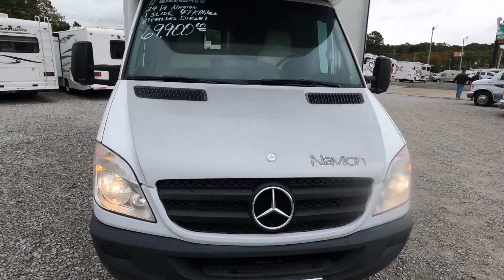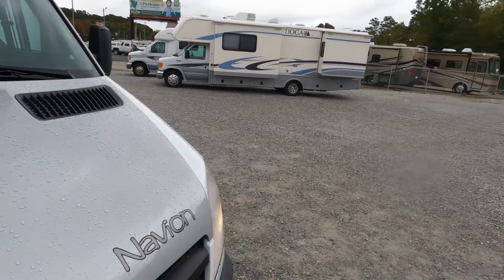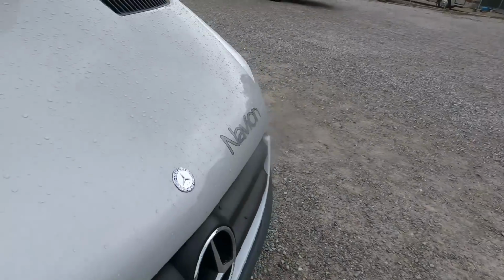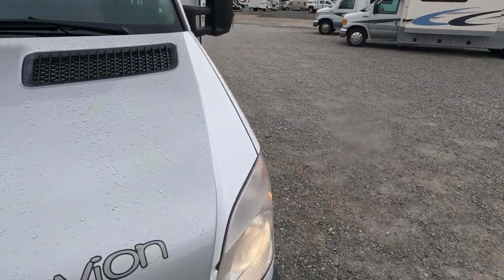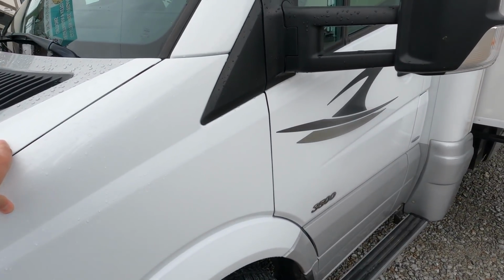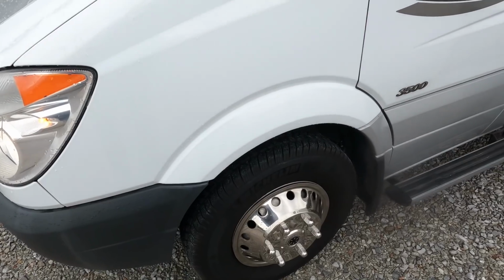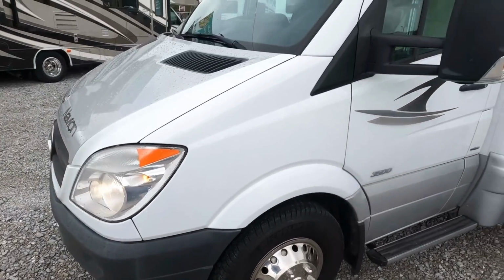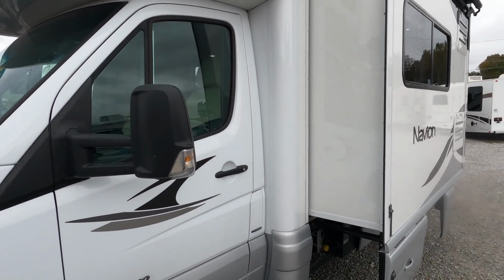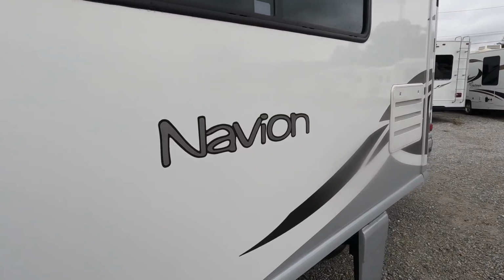Quiet diesel. I've got it running right now. I'm going to turn the camera around where the mic output's facing the motor so you can hear it. That's as quiet as, or quieter than, a gasoline motor. 3-liter V6. Got the 5-speed automatic transmission. Michelin tires that look almost new. We just drove it several hundred miles. This thing did great. Got a slide out with the awning topper. It's got a 3.6 Onan LP generator that runs. It's got the solar package with an inverter and the solar panel.